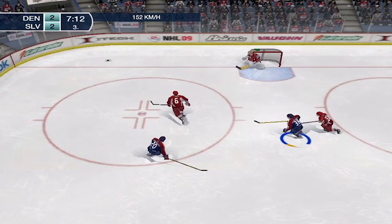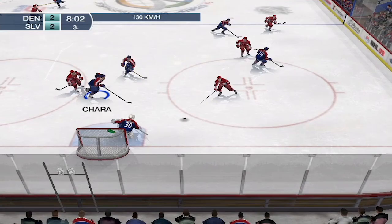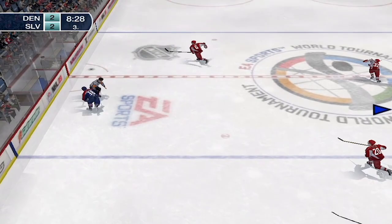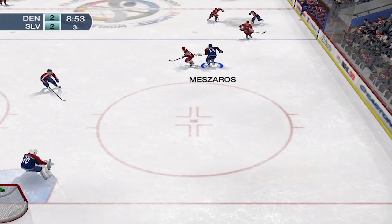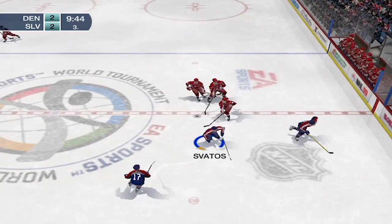Jensen. Jorgensen. Now it's passed to Hansen. Throws it at the net. Budaj made the save. He stopped it again. Chara takes control of the puck. He passes it to Hansen. And he pokes the puck away. Scooped up by Slovakia. To Dimitra. Here comes Dimitra. Shoots the puck. Jorgensen intercepted. Svatos stumps the puck in. Jorgensen and the puck's over the line into the attacking zone.